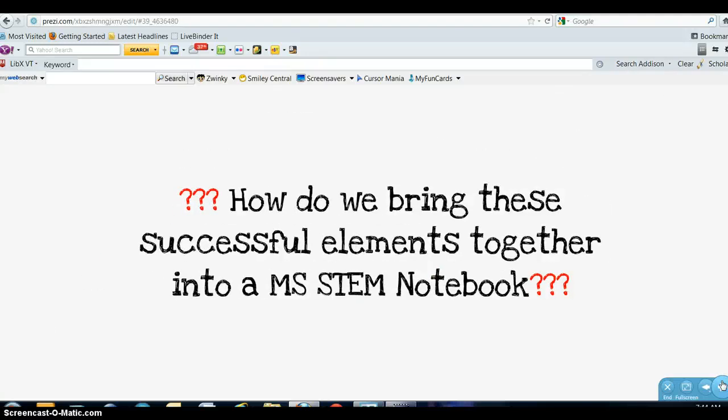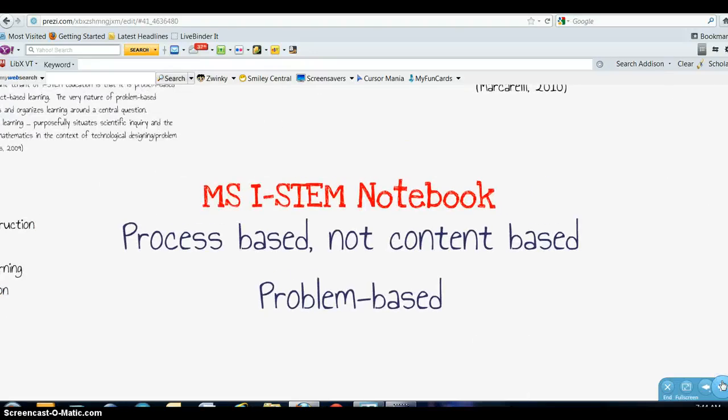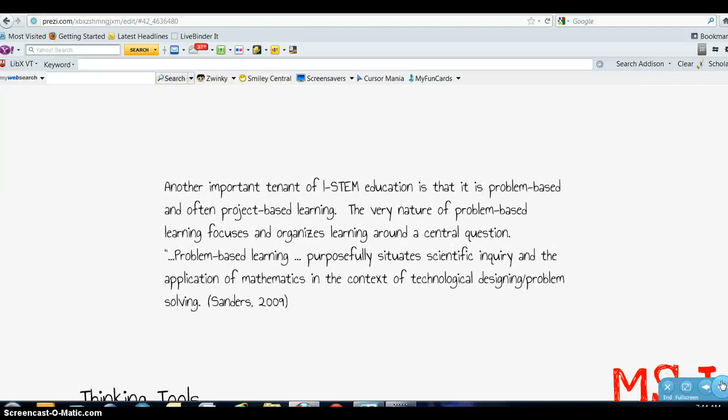So how do we bring these successful elements together into a middle school STEM notebook? And what role will the notebook play in planning, teaching, and learning? These are the key pieces that I think should be in a middle school STEM notebook. The notebook will be process-based and problem-based.